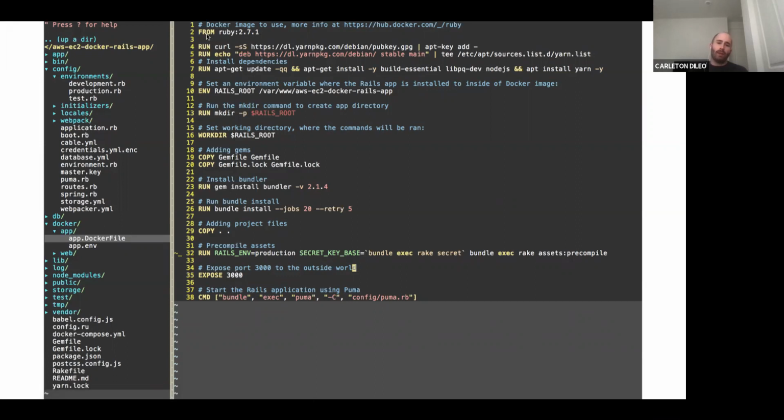From the top, we have this FROM. Each line in our Dockerfile has a command that we're going to run, and then some sort of identifying attribute for that command. So at the top we have FROM ruby 2.7.1. This is literally saying, give me a Docker image from the Docker Hub. There's all sorts of images up there that you can pull from, not just Ruby, any environment you can think of. And this one is specific to Ruby. So this gives me an image with Ruby 2.7.1, kind of gives me a base to start with.